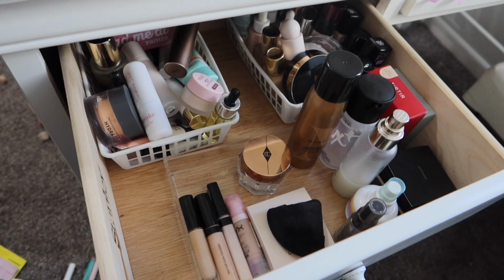Okay, I feel like I have more powders than this, but I think maybe I put them in my makeup bag. If you're like, I'm not seeing the products that she uses a lot, I do have a makeup bag that I just keep with a full face of stuff for if I need to do my makeup in the car or whatever. So if you feel like you're missing products, that's probably where they are.